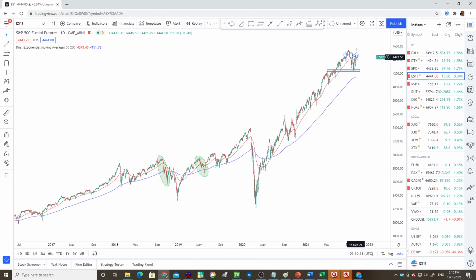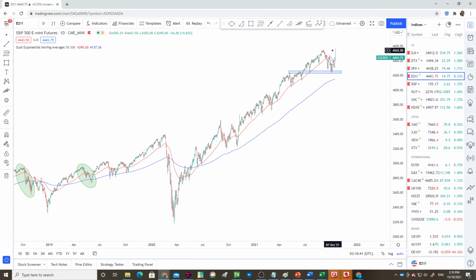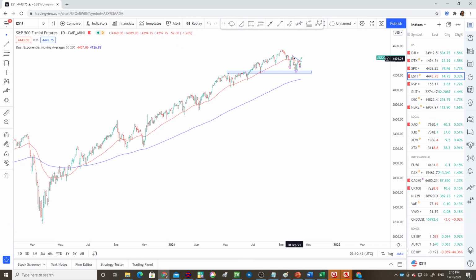Now, I think it's important to remember that I don't think the market's out of the woods at this stage. While there is definitely a potential that we see more of a rally, I think we do need to give the bullish case the benefit of the doubt, because the dominant trend over all this period, for many months, has been upwards, and there's nothing here to say that a lasting top is in place.